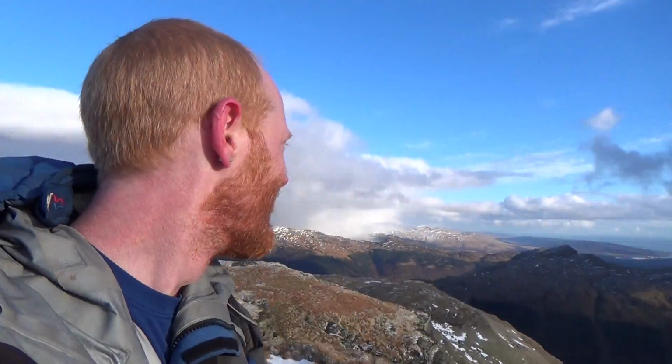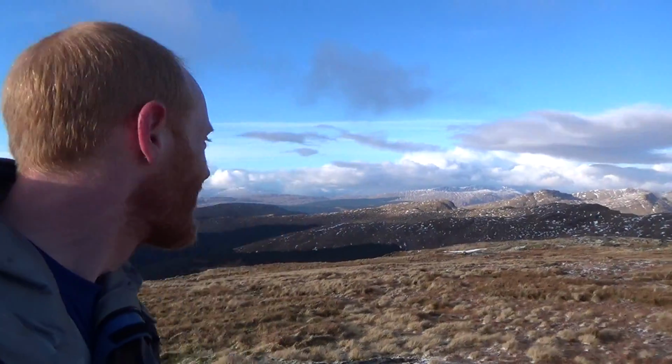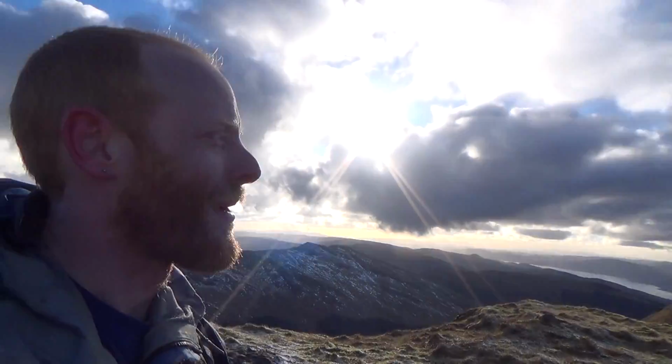It's that thing again I had in the Cairngorms where the sun's going down and you're getting that light and you want to linger, but you don't want to stay up on the hill too late. You know, you don't want to be coming off the hill in darkness, ideally. It's tempting to stay up. But I think I should probably get down. Time to go.